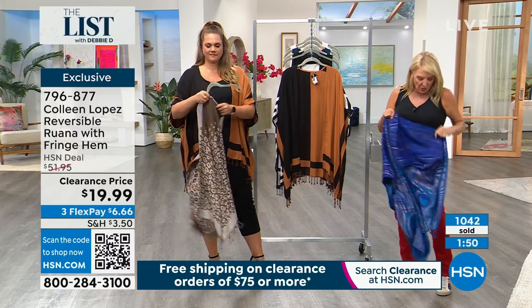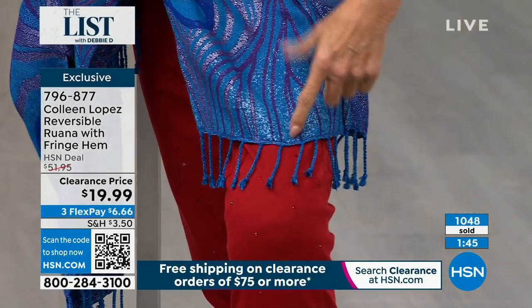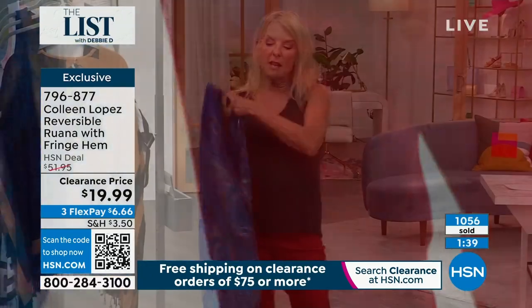The reason I grabbed this one too is because I thought it worked really well with my pants. There's a little bit of a wine color down here, and it kind of picks up a winey purple. Absolutely. And it sort of picks up a little bit on the pants that we have from Diane that are on sale as well.